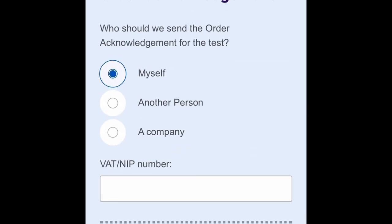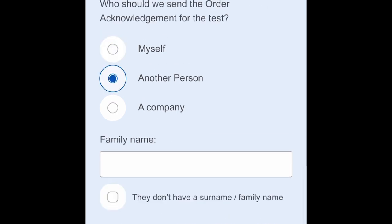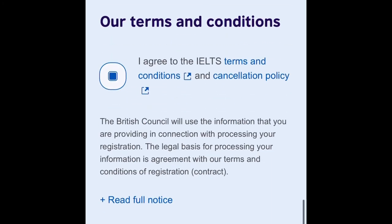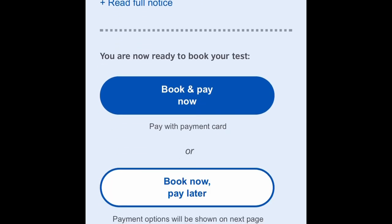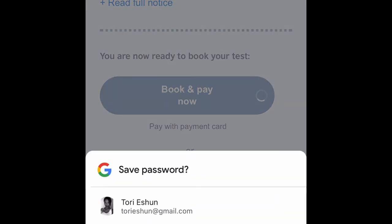This is a very important part. If you are registering for another person or a company, always choose yourself, then everything becomes easier. There's book now and pay later, and book and pay now, so you can actually do these things. I don't want to click on book and pay now, but let me show you how it is. It's not like I'm going to pay, so let me just show you.